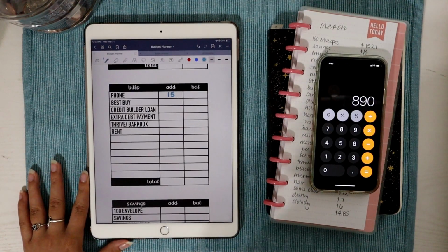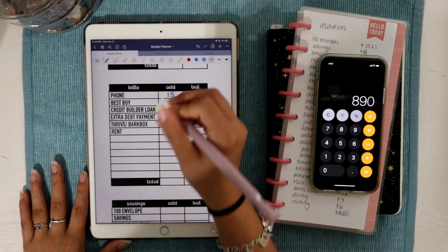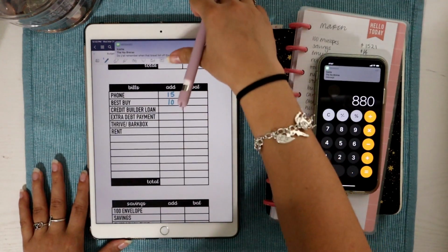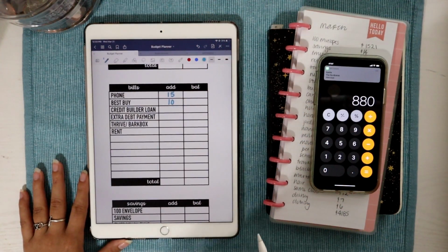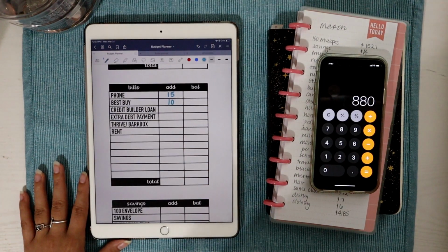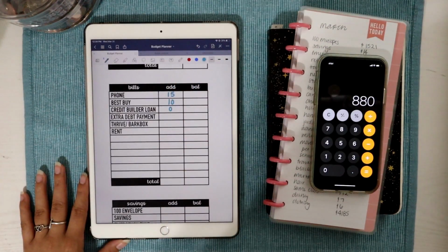So Best Buy does already have its monthly payment for the month of April, but we're still just going to put $10 so that we can get ahead on this as well. Then we have credit builder loan. That one is already stuffed, so I'm just not going to worry about it. It has 2 months' worth of payment in the actual envelope, and then it has April's payment in my bank. So we're not going to worry about that. We're just going to put a 0 here. So we have extra debt payment.